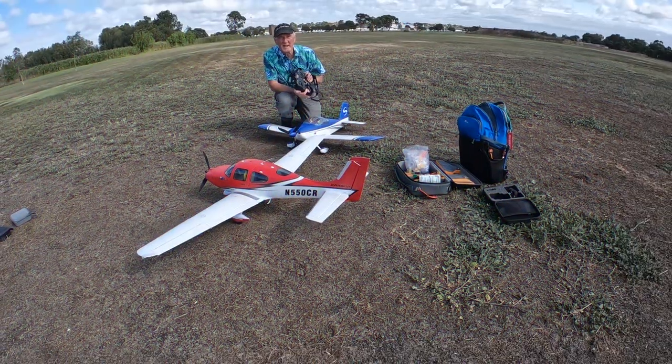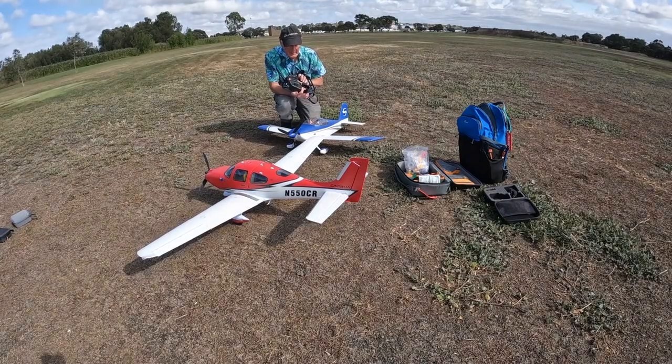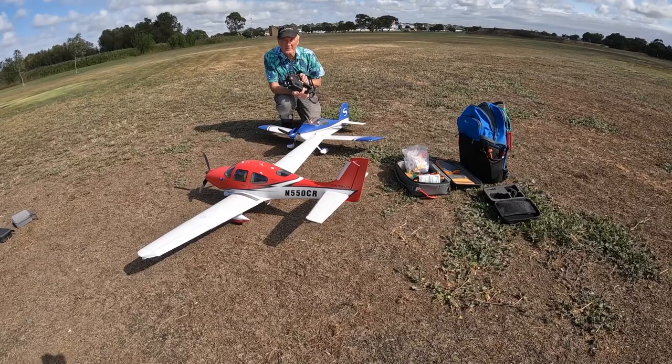Well, the wind is gusting now from 20 to 25 kilometres an hour, so it's time for me to quit. But the repairs went well, and the RV7 and the CIRRUS flew beautifully well, even in the wind.